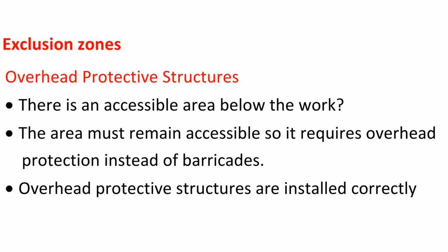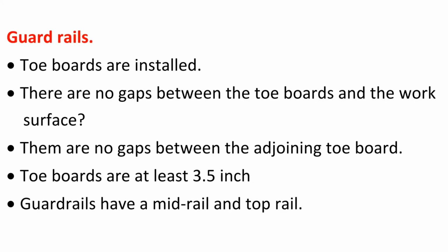Overhead protective structures. There is an accessible area below the work. The area must remain accessible, so it requires overhead protection instead of barricades. Overhead protective structures are installed correctly. Guardrails. Toe boards are installed. There are no gaps between the toe boards and the work surface. There are no gaps between the adjoining toe boards. Toe boards are at least 3.5 inches. Guardrails have a mid-rail and top rail.